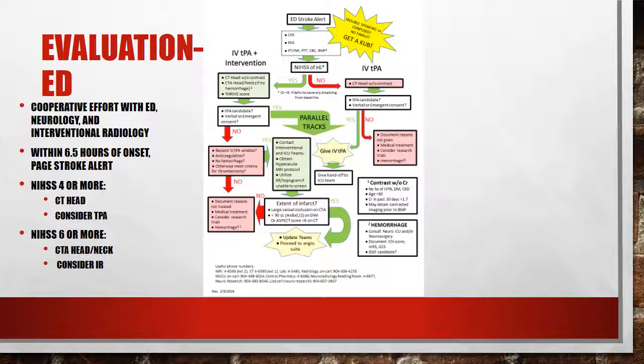Not to say that if their NIH scale was lower, we wouldn't consider a CT head. And with an NIH stroke scale of 6 or more, we're going to consider a CT angiogram of the head and neck, which will help us better visualize those vessels because they will be a consideration for interventional radiology at that point.